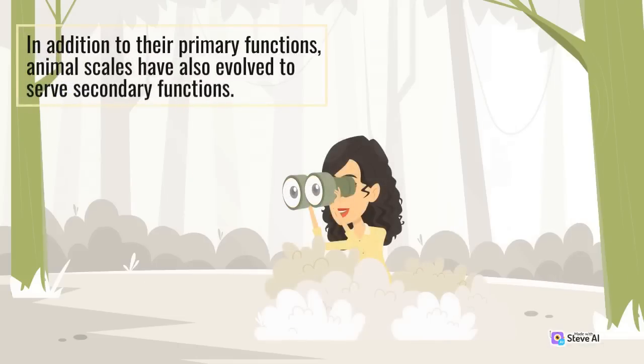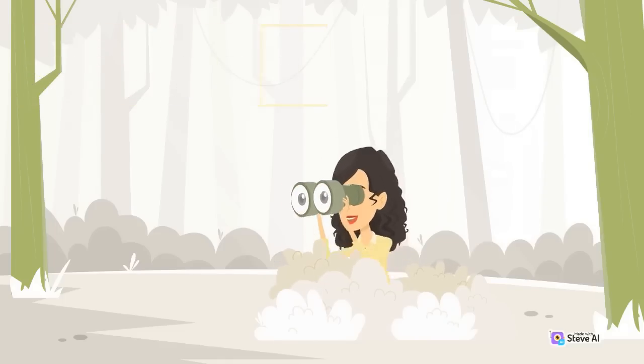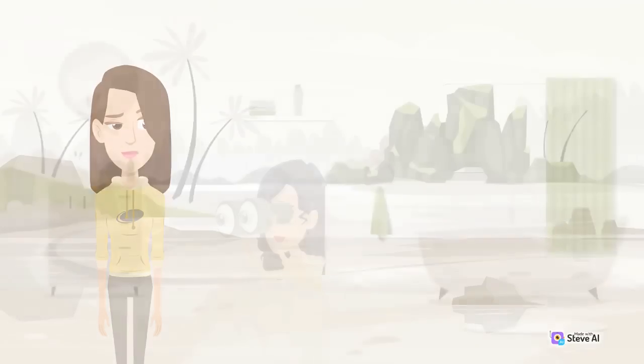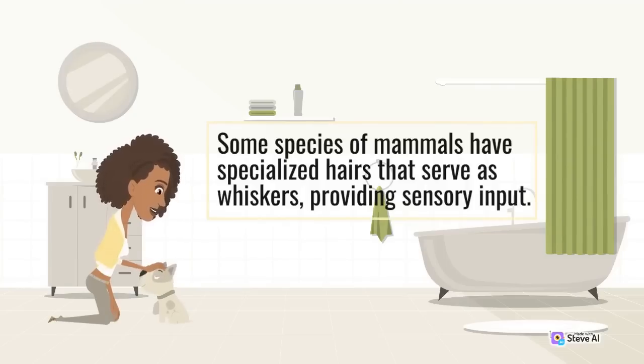In addition to their primary functions, animal scales have also evolved to serve secondary functions. For example, some species of lizards can change the color of their scales to blend in with their surroundings, providing camouflage. Some species of fish have scales that fluoresce, allowing them to communicate with other members of their species. Some species of mammals have specialized hairs that serve as whiskers, providing sensory input.